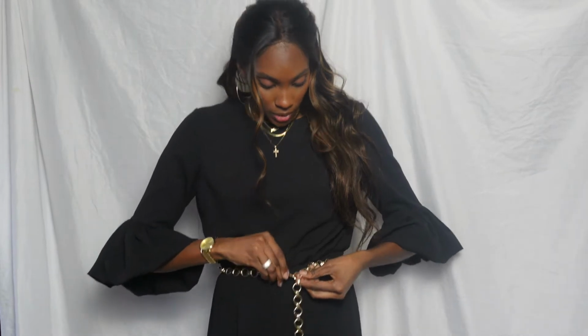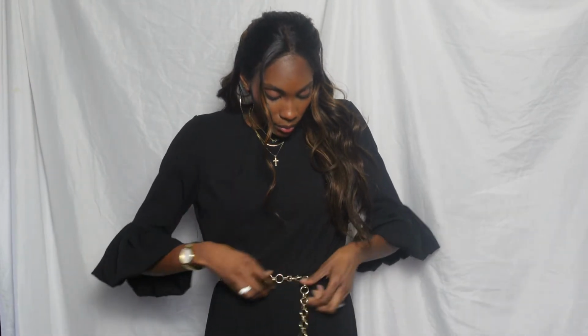All right, so I have on the black jumpsuit with this cute chain belt. Let me tighten this just a little bit. I feel like it can be. I'm going to fix that. And of course, I'll have a full video for you to check out the full outfit with shoes.